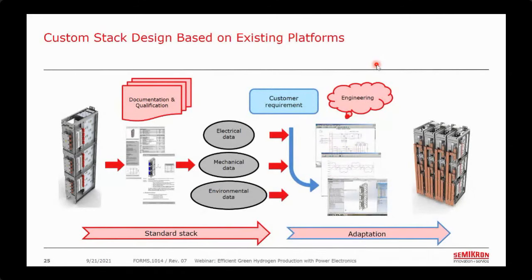Last but not least, this shows you the standard stacks, the designs we have already realized in the past. We do not only do this, we also do custom specific developments depending on the demand and requirements you have. This is based, of course, on existing designs and existing products we have, optimizing them based on your requirements in order to optimize the system specifically for you, and not reinventing the wheel every time. We support you in optimizing the design we have for a quick development schedule and deployment. Our engineers and application engineers worldwide are waiting for a discussion with you about an optimal system or stack design.